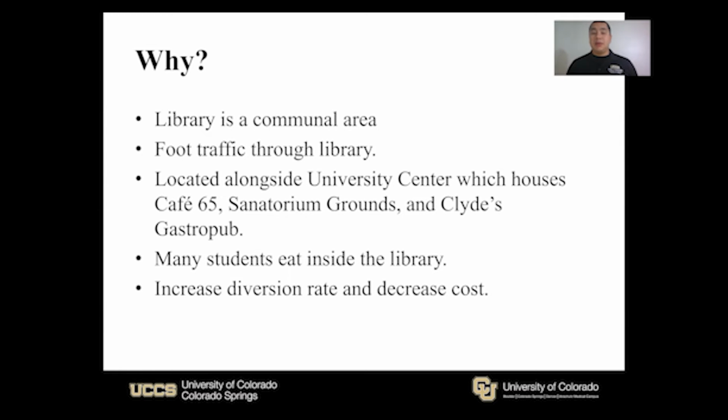The library is a giant communal area where people either spend their time in between classes, they go to meet friends there, they go to study, hear discussions. So the library is a very good meeting spot. Also, there's a lot of foot traffic through the library since it's located along the spine. It's definitely on a pivotal route to get across campus.